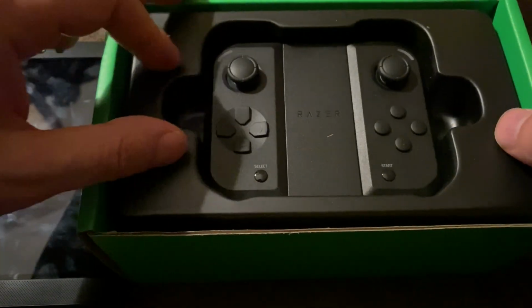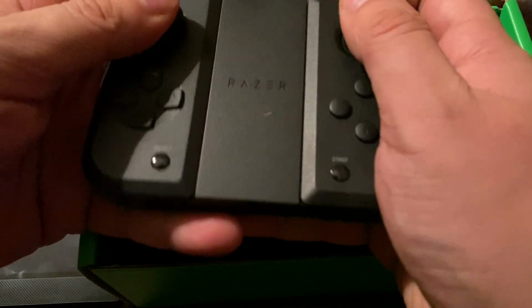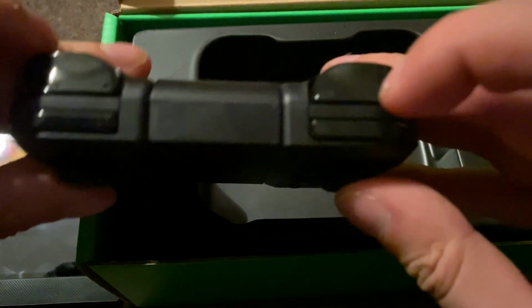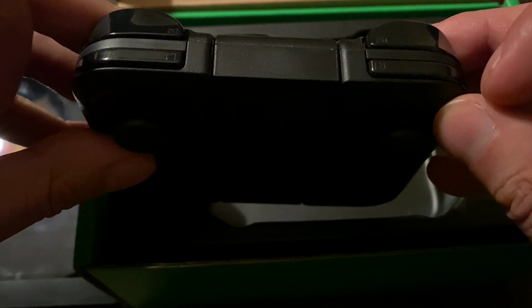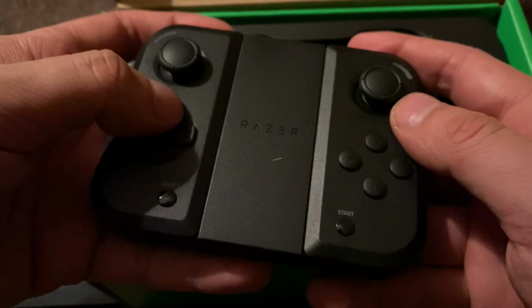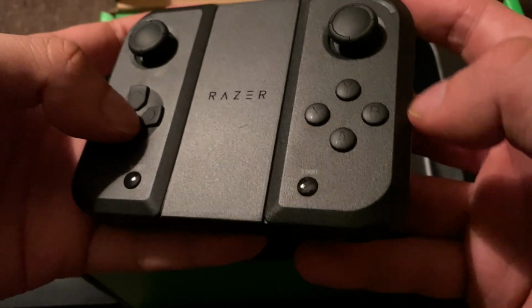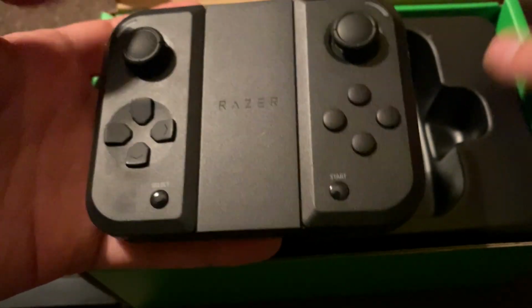Okay, so let's look at the Razer JungleCat. Like I said, it's a Nintendo Switch inspired controller. It has dual analog sticks right here. You have 2 buttons here. You have a trigger button, right, and the shoulder buttons, L1, L2, R1, and R2. And then you have a D-pad down here, and your standard 4 face buttons right here, and select and start. That's really all you need for most of your gaming needs, right?